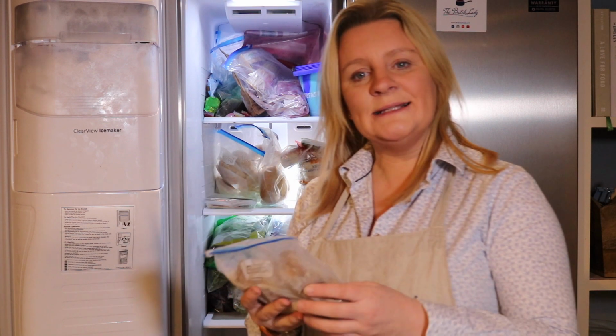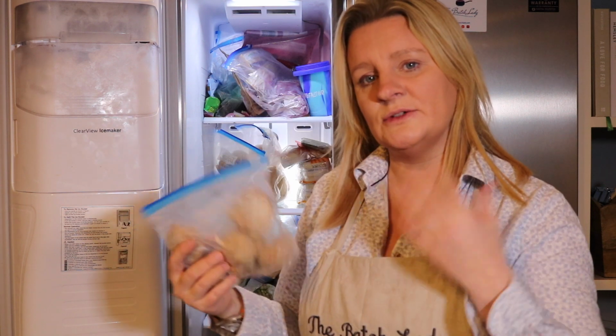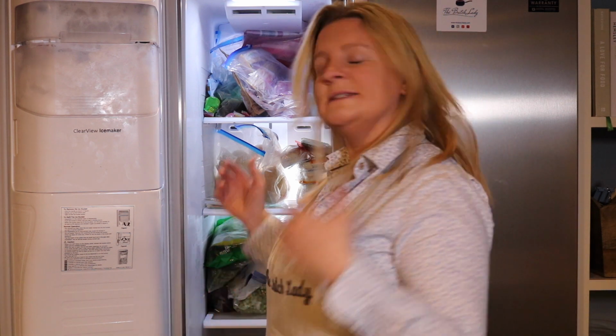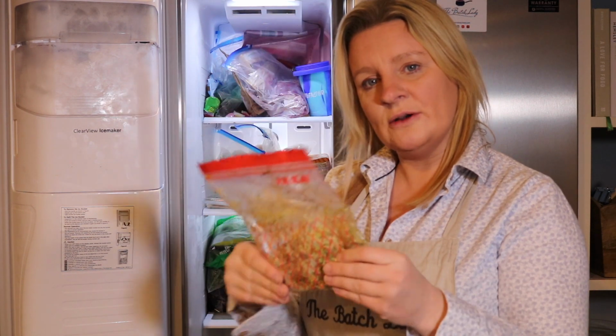My husband loves pate, and my homemade pate doesn't last that long in the freezer, so I tend just to make it and keep it in here so that he can use it. I don't make it in huge bulks unless it's Christmas. I always keep some pesto, a thin bag of pesto, so I can break it off and add it to the top of dishes.